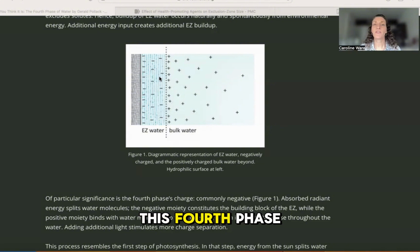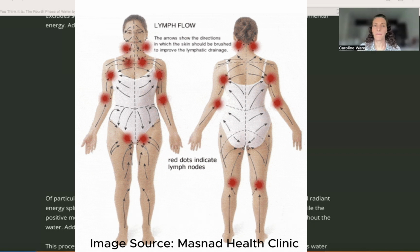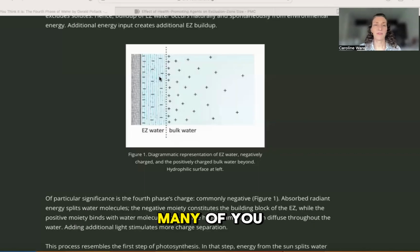So this fourth phase water, this structured water, is so important just to the flow of our blood, just to the flow of our lymphatic drainage, right? And that's very important. Many of you come to us with sickle cell disease, and my husband talks a lot about hydration and why it's so important. But it's really more than just hydration of bulk water or regular water. It's really hydration of this structured water that helps move the blood.